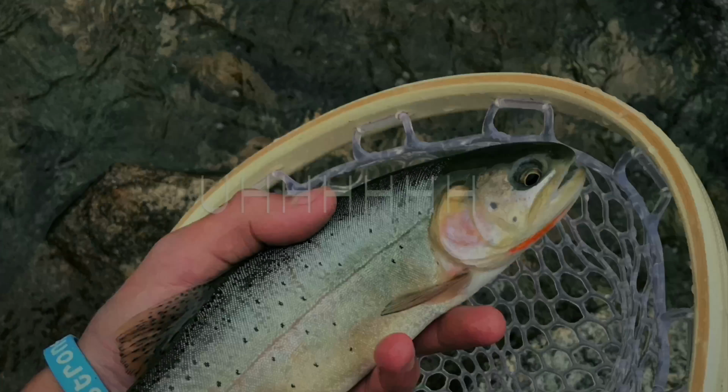Nice little cut here. You okay, dude? Little brookie here. Amazing, amazing fish. And wow, such amazing colors on this guy.